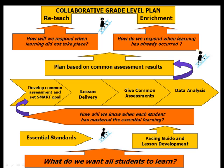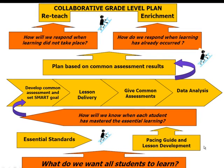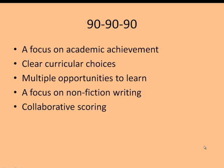Schools that achieve this status have a laser-like focus on student achievement. Student work and achievement is evident in hallways, trophy cases, and the principal's office. The critical elements of the 90-90-90 research are a focus on academic achievement, clear curricular choices, frequent assessment of student progress and multiple opportunities for improvement, a focus on nonfiction writing, and collaborative scoring of student work.